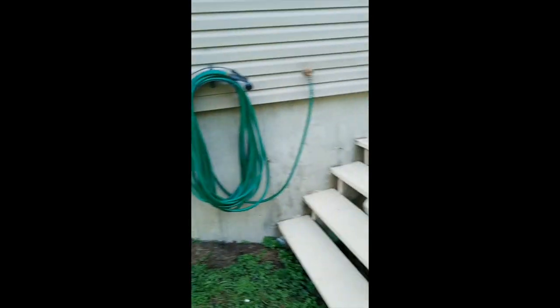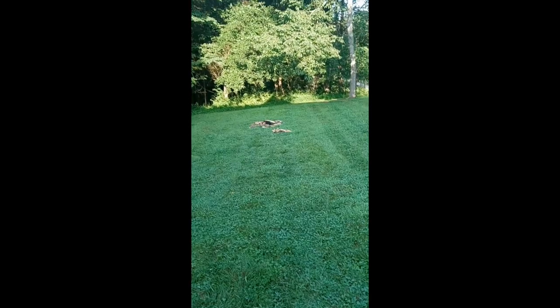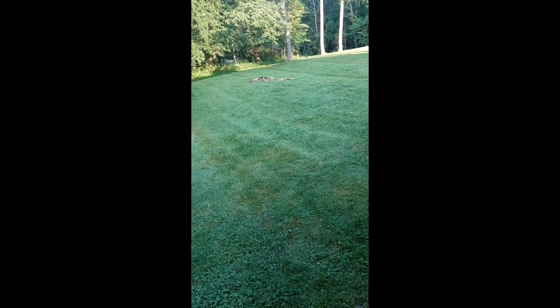Need a hose? Yep, got a hose. Like I said, fire pit's out here. Down here, underneath the deck, is where we store these chairs for around the fire pit. They tend to blow away in the wind, so I just stack them up here. I think that'll help them last longer, too. And it's not really too far to take them back out there around the fire pit.